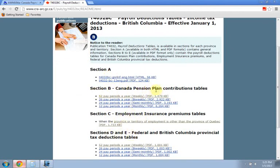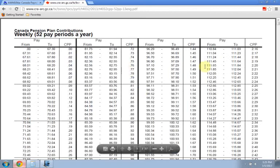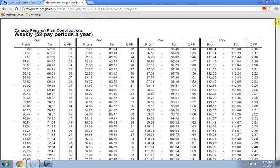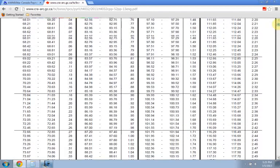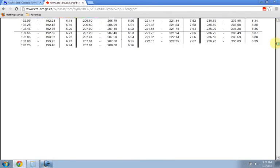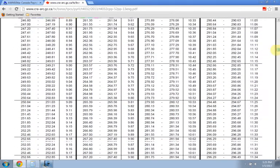So the first thing that comes is Canada Pension Plan, and our fellow Bob is being paid weekly. So we click on the weekly, and then it gives us these big charts and pages of them. And his weekly pay was $385. Notice we don't have to deal with the claim codes for CPP, but we do have to look for 385. Notice I'm still at 200. And notice there's all these columns, and there are a range of values in each column. I'm looking for $385, wherever that happens to fall.